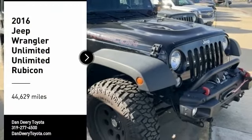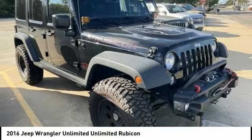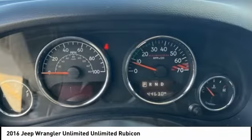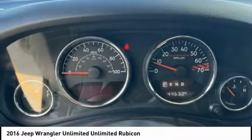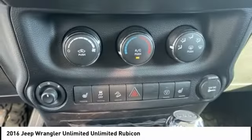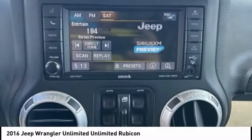Come test drive the 2016 Jeep Wrangler Unlimited. The Jeep Wrangler Unlimited is an on- and off-road capable vehicle that was made for you to enjoy. Stylish, rugged, and comfortable, all traits of the Wrangler that let you decide where you want to go and how you want to get there.